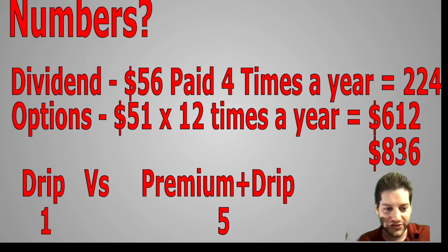But dividend investors, you're reinvesting all those dividends anyway, so you want to see how many more shares you have in that position now. If you're DRIPping at 224 divided by, I think the price is 160, congratulations, you got 1 share. But do it with the premium by selling option contracts that don't get exercised, you made a lot more money. You now gained 5 shares in that year instead of 1 share.